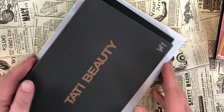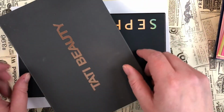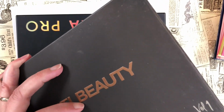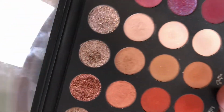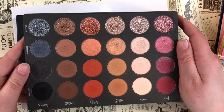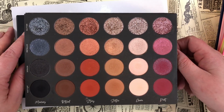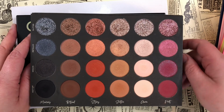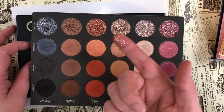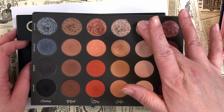All right, let's talk about a few one-offers here. This is the Tati Beauty Don't Throw Things at Your Screen Textured Neutrals Volume 1 palette. I like this palette. Do I think it was earth-shaking as so many people made it out to be when it came out? No. But it is a nice formula. I do enjoy it. And I will say that these pressed glitters in here are the only ones I will actually put on my eyes.